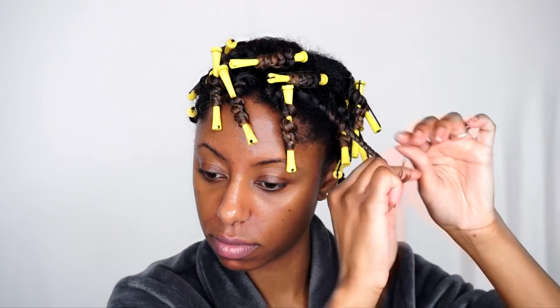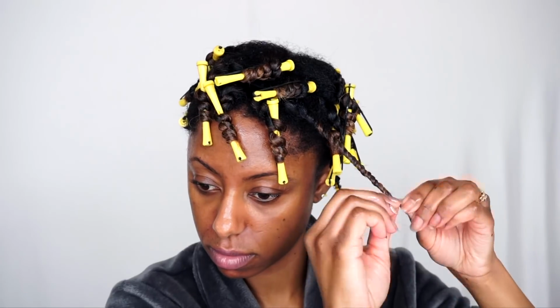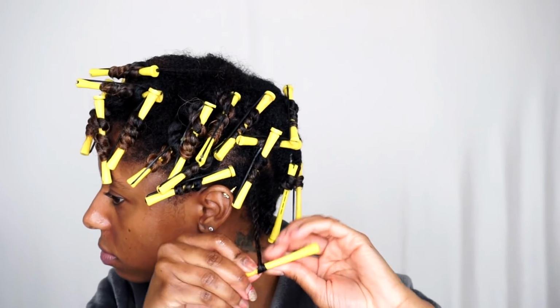So I'm just going to twist up, and then I'm also adding yellow perm rods to my hair to help the ends curl. And since my hair is pretty short, it didn't take me any time to do this, so that's a plus about having short hair.